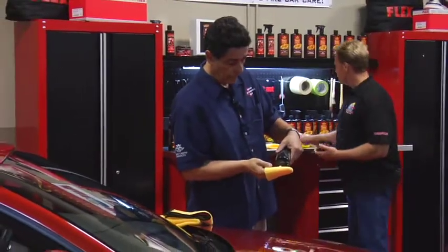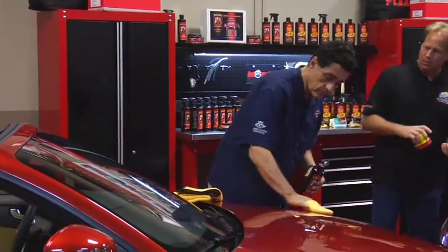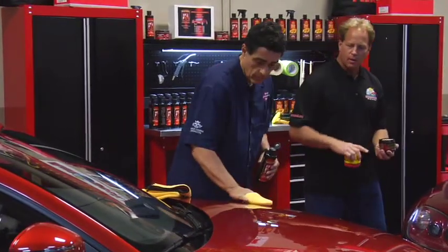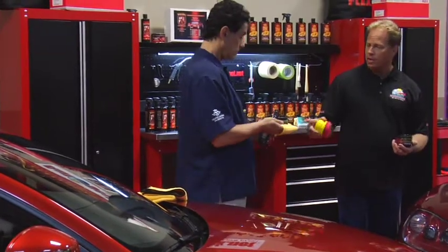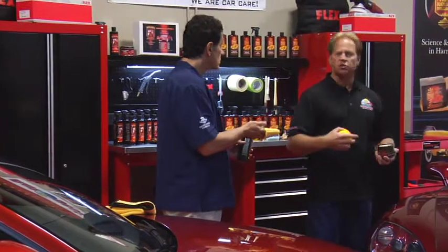What I'm going to use is Pinnacle Sovereign Paste Wax. Now this is 100% Brazilian carnauba wax. Creates a really deep gloss shine, and that is actually a German engineered polymer, American made though, and it's going to give you a lot longer lasting protection, or this is more of a show car wax.